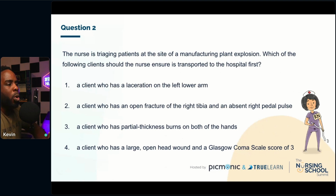So we have number one, a client who has a laceration to the left lower arm. Number two, a client who has an open fracture to the right tibia and an absent right pedal pulse. Is it three, a client who has partial thickness burns on both hands? Or is it number four, a client who has a large open head wound with a GCS of 3? All right, what are we thinking?